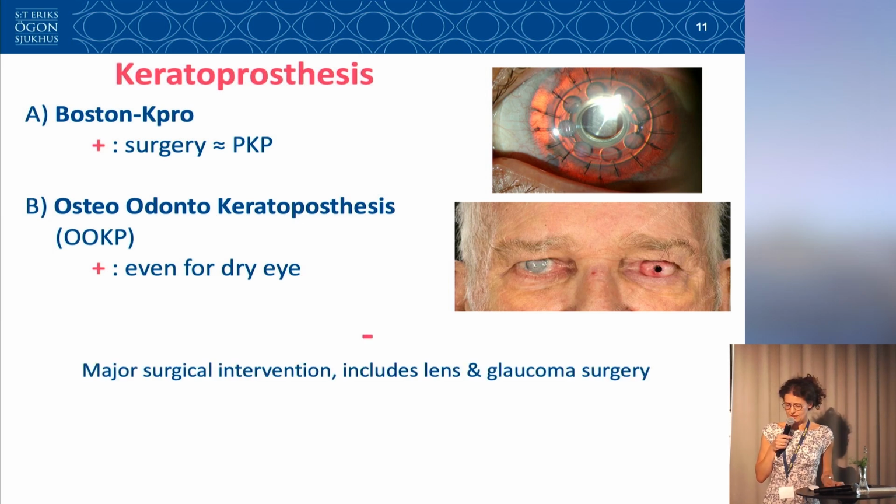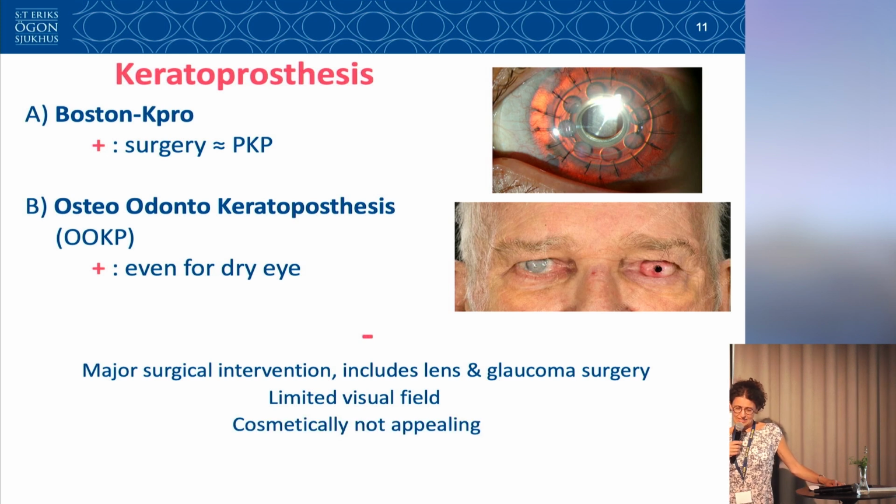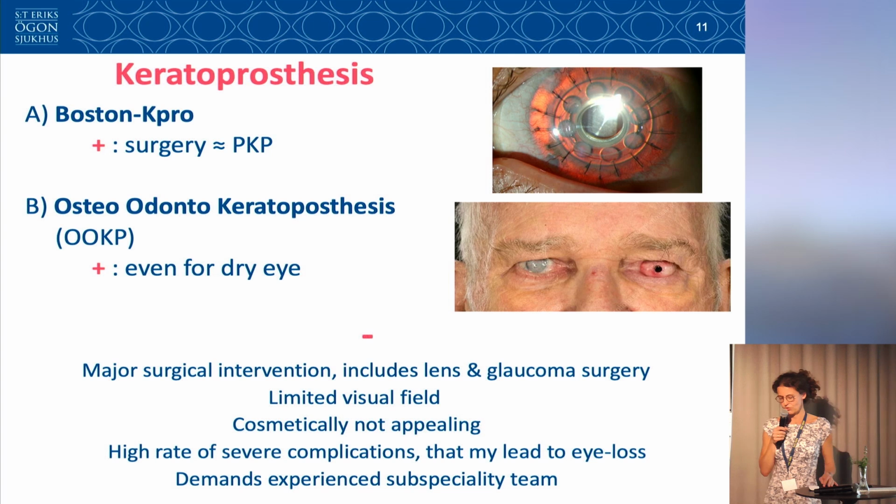On the negative side, this is a major surgical intervention which includes lens and glaucoma surgery. It can improve the visual acuity to some extent, but with a limited visual field. It's cosmetically not appealing. It has a high rate of severe complications that may lead not only to loss of vision, but also to loss of the organ, the eye. And it demands meticulous controls by an experienced and dedicated subspecialty team.